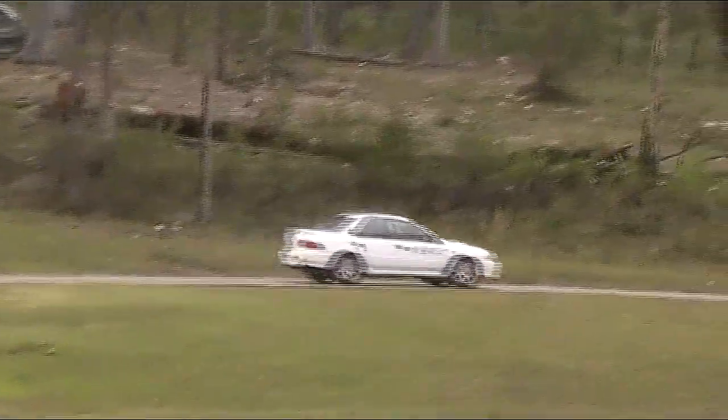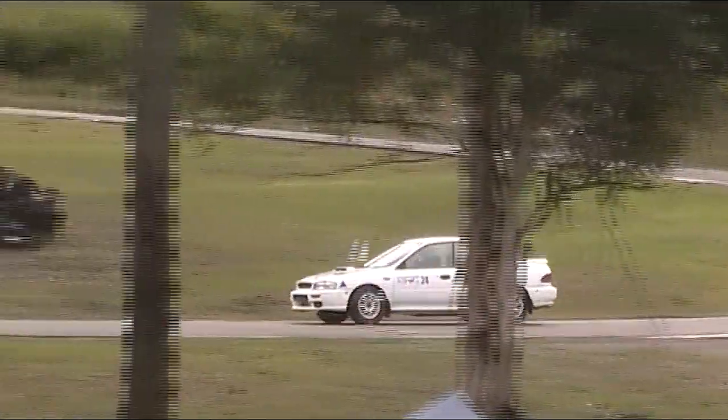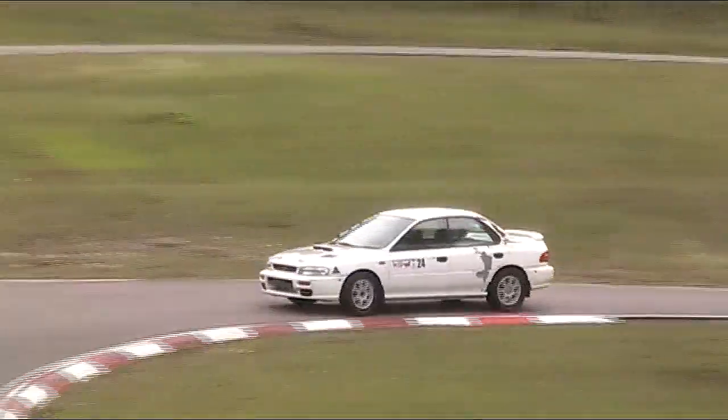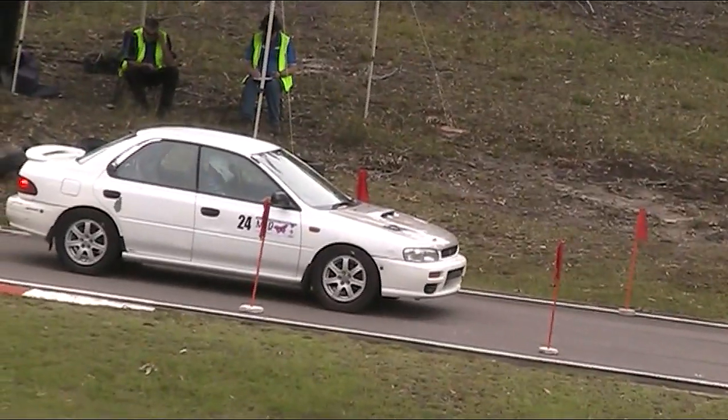This venue is run by MG Car Club Newcastle, who put on a great event and also maintain this hill climb to a very high standard. Always presents well. Grass is always cut. Curbing's painted. It is a really good venue.